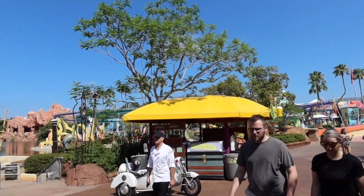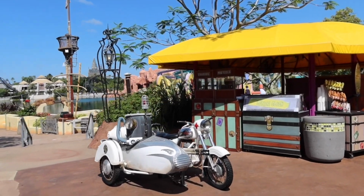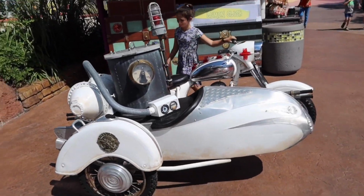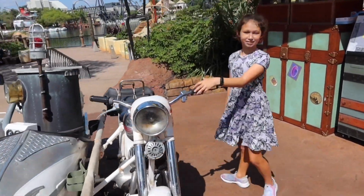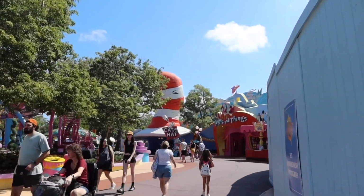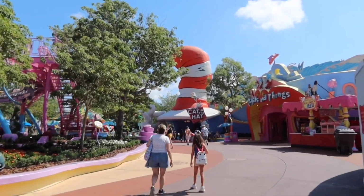Coming up over here, just on the side of this lemon slush stand, they got Hagrid. Is it Hagrid's motorbike? It's not Hagrid's, but it looks like it. It's just a fancy looking motorbike that it looks like you can take a fun pic on. But the seat's probably really hot, isn't it? Yes, so be warned.